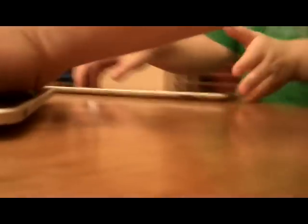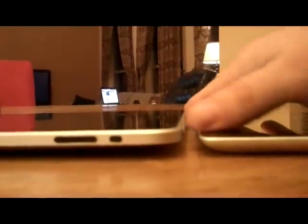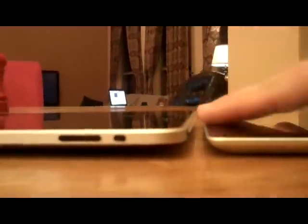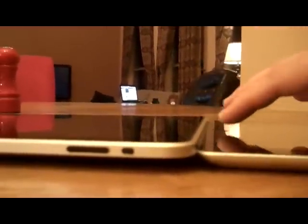Look at the edges of the two. Here, set that one right there. You can see that this one is shinier, and it is actually much thinner than the other. I mean, I wouldn't say much, but it is definitely thinner. This one's lower. Let me push them up there. You can see this one is lower, and like I said, this has more of a sharp tapered edge, where this one is flat.